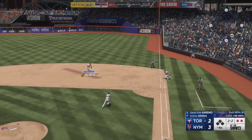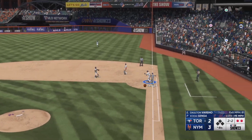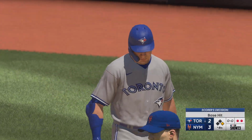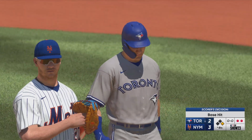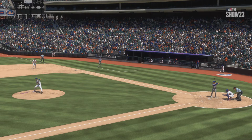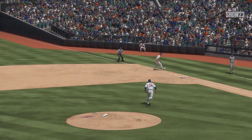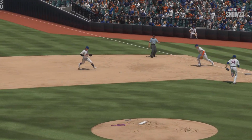Can't glove it cleanly. With 2 outs, you just want to find a way to keep the line moving for the next guy. So an infield single right there does the job. Nicely done, just putting it in play and getting down to first to keep this inning alive. You never know what might come next as a result.